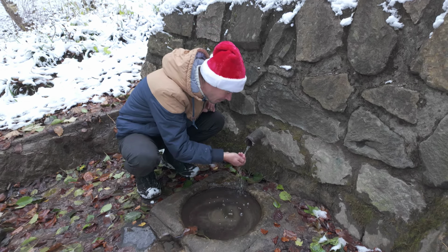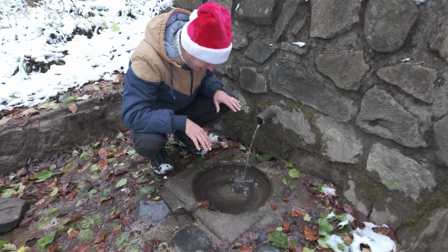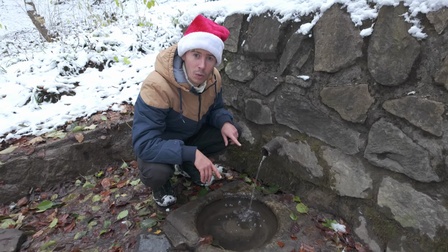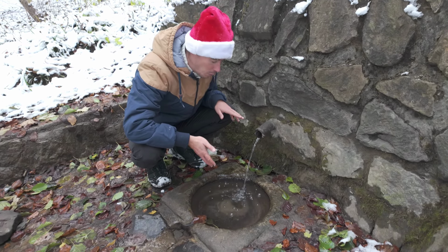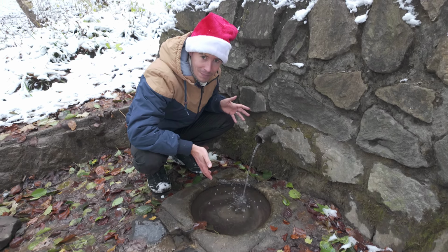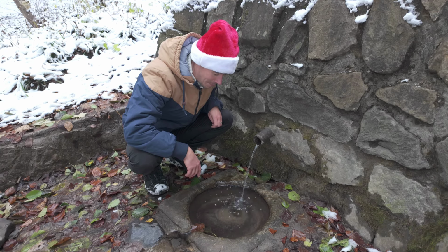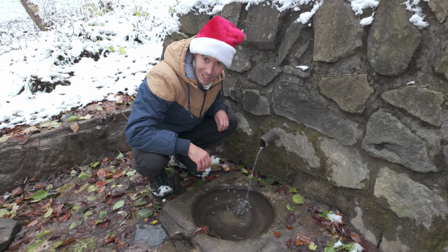So that's great. You can dip your feet in. This spring is called by the bowl because this is supposed to look like a bowl. To me it looks more like a sink. Yeah. Tommy was saying as well that this is like a sink, so we should rename this Spring by the Sink.